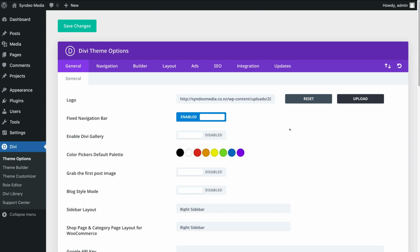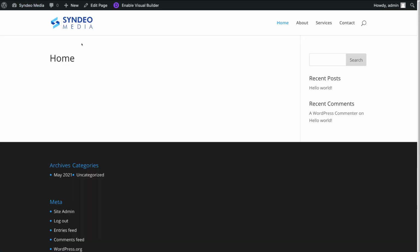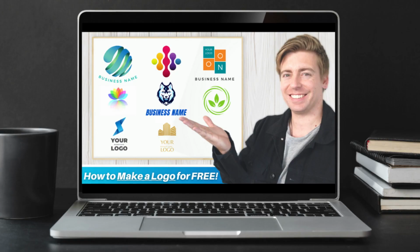Now before we go and view our new logo, what we want to do is click Save Changes. And now let's view our website with our new logo. And just like that, guys, we've gone ahead and added our branded logo to our WordPress website. Now, if you don't already have a logo for your business for your website, then feel free to watch our beginners tutorial up above that will take you through the process, the easy process of creating a logo for free with Canva. Canva is an easy to use design tool that allows you to essentially create anything. So feel free to watch that tutorial if you don't already have a logo.